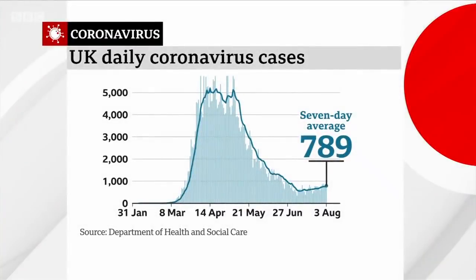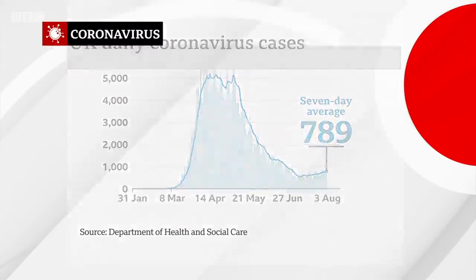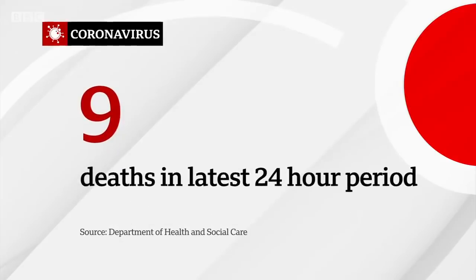The 7-day rolling average is 789 new daily cases. You can see from the chart that the number is rising. 9 deaths were also recorded in that same 24-hour period. That number includes people in England who've died after having a positive test at any point. But for Scotland, Wales and Northern Ireland, it's anyone who's tested positive in the last 28 days.